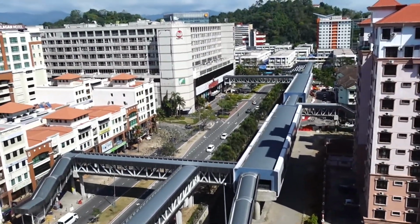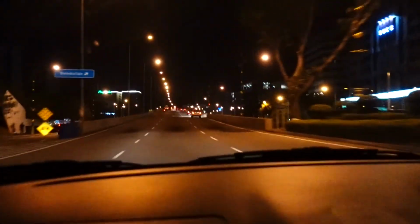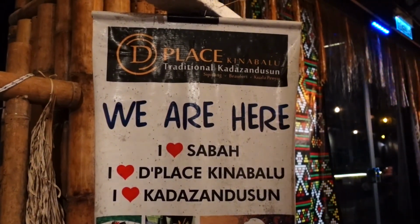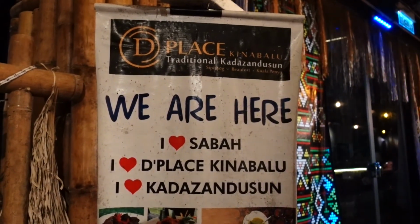Anyway, today is free and easy. We are now going out to meet Liz's friend. She's going to bring us to eat the local traditional food here. See what we're going to have for our dinner. We have arrived at this place. It's called the place Kinabalu, traditional Kadazan Dusun. Yeah.